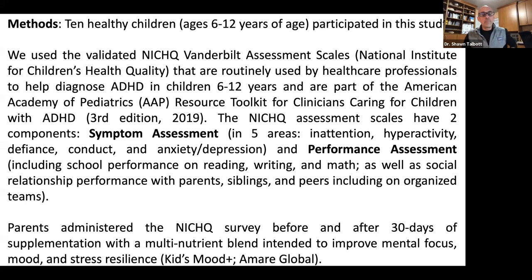Yeah. So the performance piece is looking at these attribute measurements in a stressful environment, right? The kind of stressful environments that are most meaningful are when the kids are doing schoolwork, so reading, writing, math, but also when they're in social situations, whether it's with their parents or their siblings or their peers, for example on a sports team. Any kind of situation where it's not a calm, controlled situation, where there are external mediating factors.